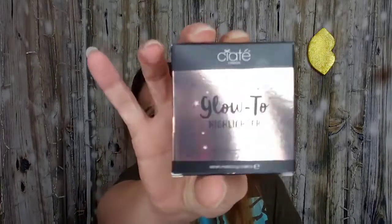And another one that I am not doing again is the Ciate London Glow 2 Highlighter, Illuminating Powder Highlighter. Where's the name of it? And Moondust. And the thing I didn't like about this highlighter is I don't like my highlighters to be over sheen or have glitter in them because I do have hypopigmentation. And things like that will make the white spots on my skin.